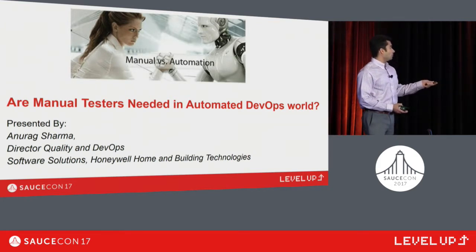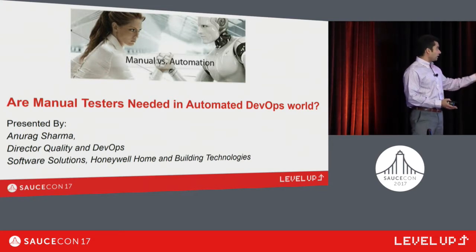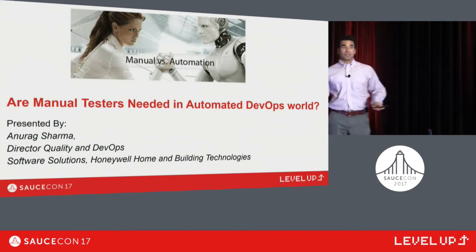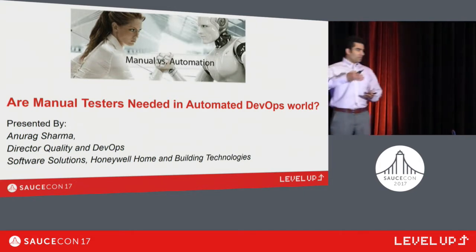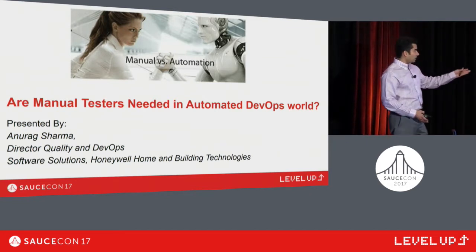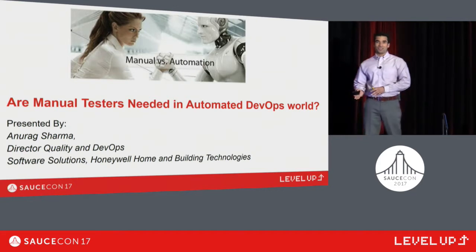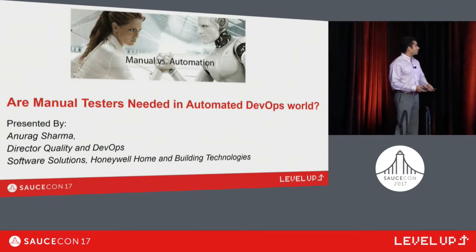So my team is responsible for the software that goes into it, and I own the quality and DevOps part. I started my career 18 years ago as a software developer, and slowly moved up the chain and moved into quality. One of the rare transitions, moving from development to quality. I did that, and I'm glad I did that. And here I am now, right?